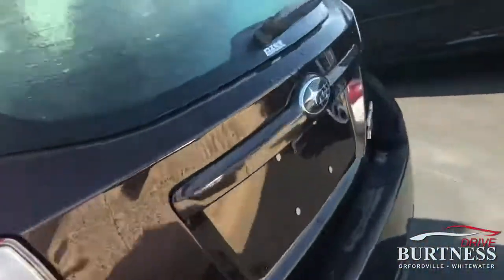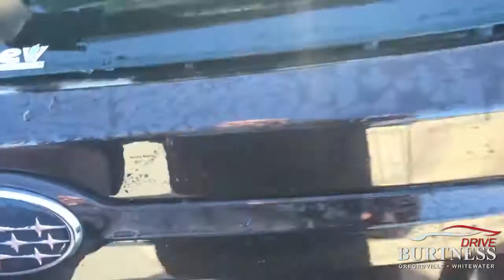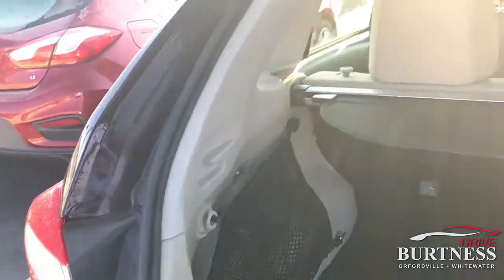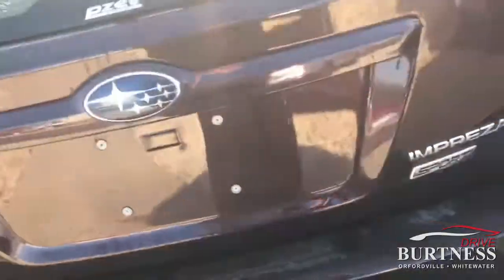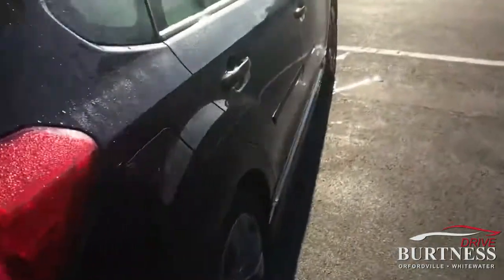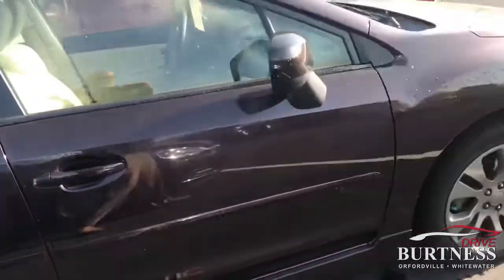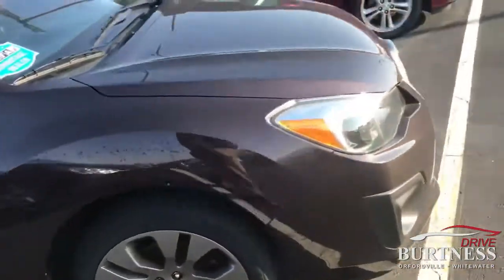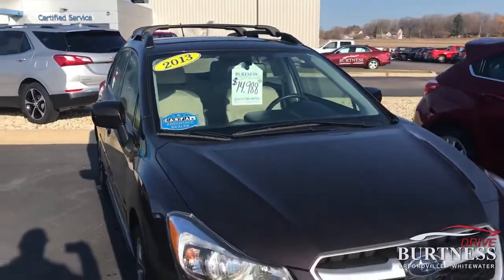Take a walk around the back. Looks like it's the Impreza Sport. Okay. Again, real clean. It looks like they didn't even use the carpeted floor mats. They're still in the bag. There is like an all-weather WeatherTech type floor mats in there. Again, 2013 Subaru Impreza Sport, 14,988.